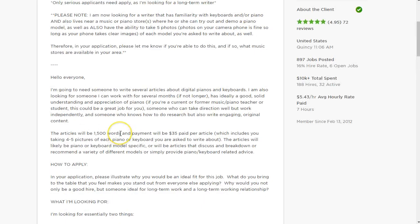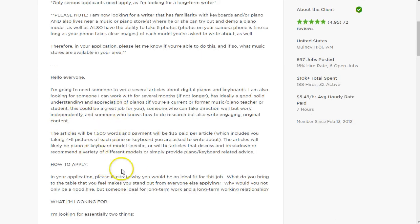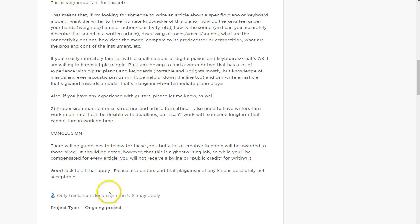The first step to a good proposal is reading through every single word, because sometimes people will throw stuff in there. In the middle of the text, they'll say, to prove that you really read through my entire job gig proposal, put the word "ship" in your proposal or something like that. So you're going to want to read through it.